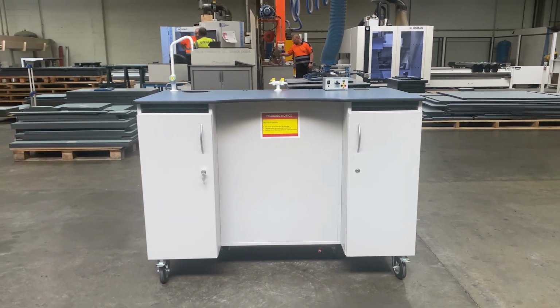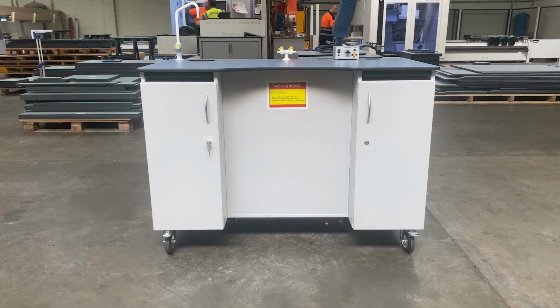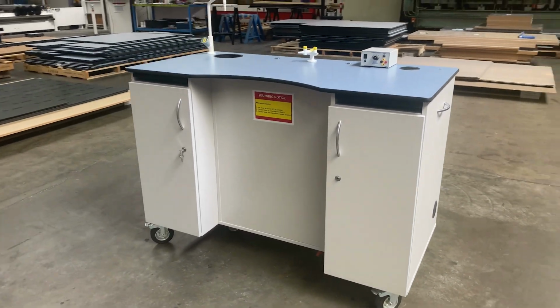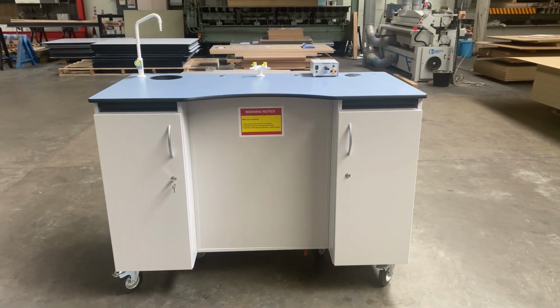The highest level of hardware specification has been sourced for the carcass to ensure there is no compromise on quality, operation, but at the same time offering a component that will last the test of time.